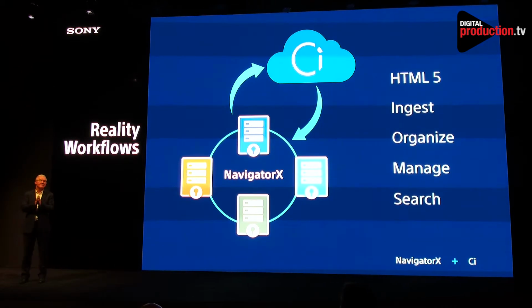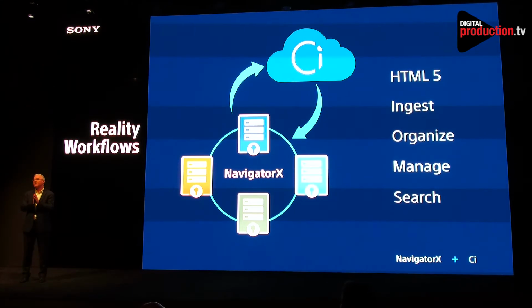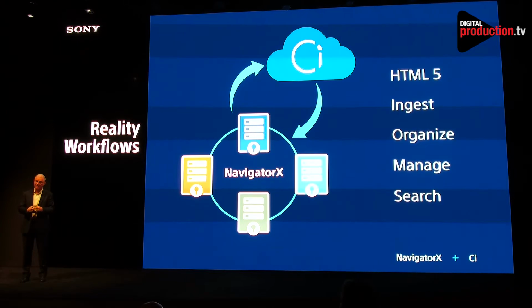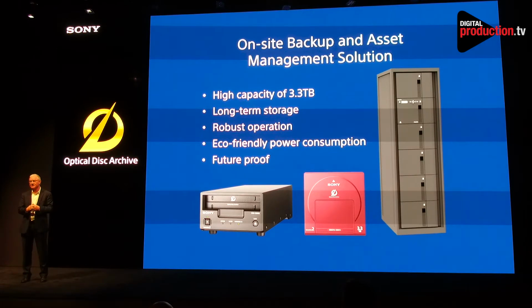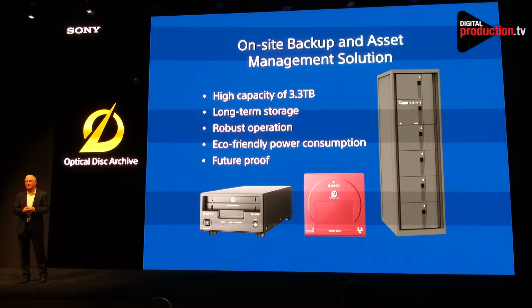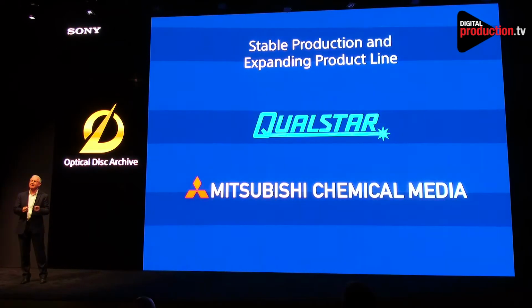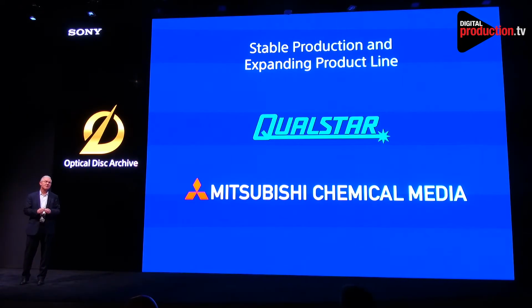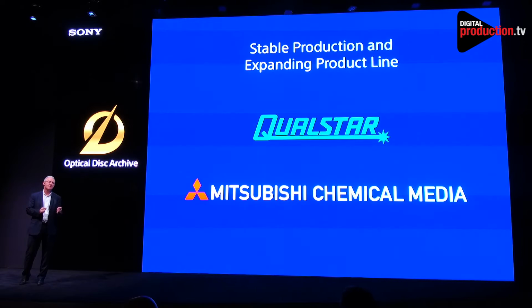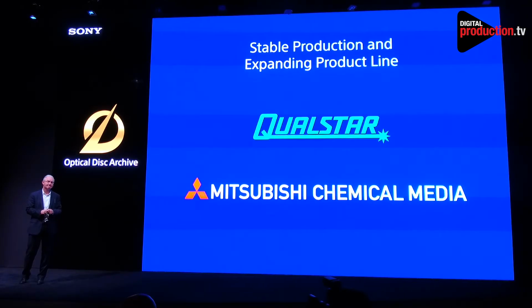Customers also need secure and scalable on-premise archiving. Our optical disk archive system has been enhanced through continued collaboration with our partners. Callstar is developing an enterprise-class optical disk library with Sony. And Mitsubishi Chemical Media Company just signed an agreement with Sony to produce optical disk archive cartridges.